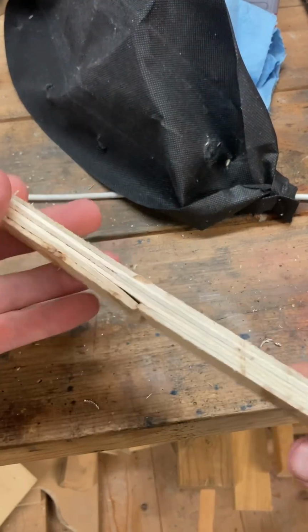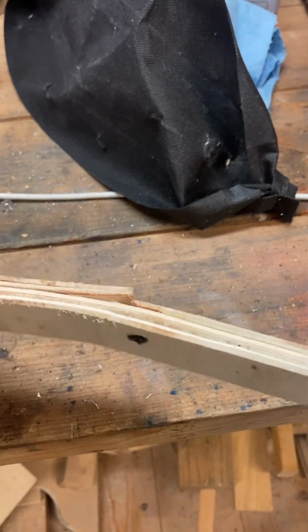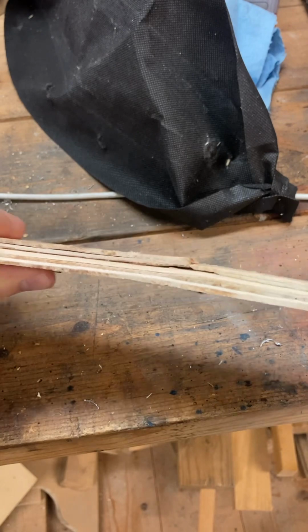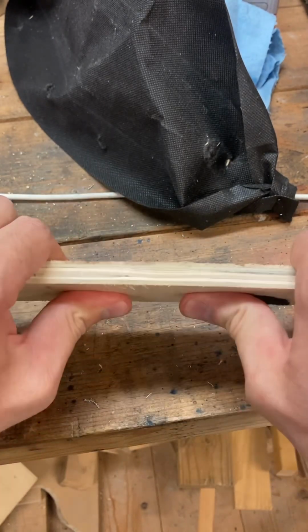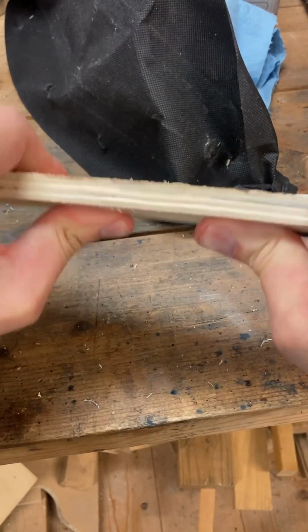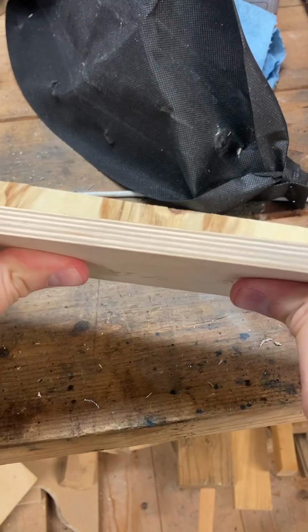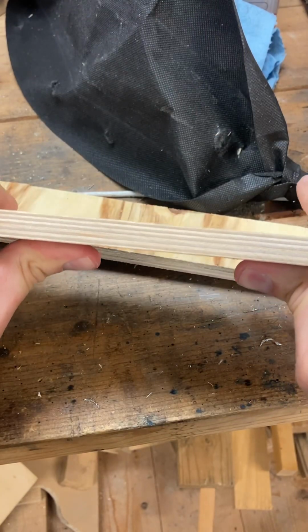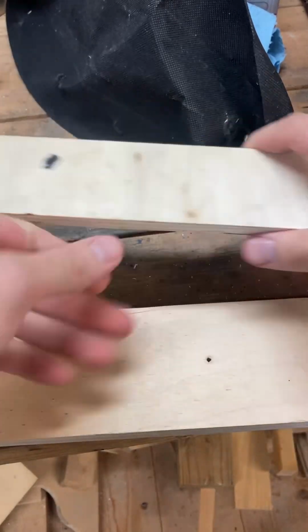So I was surprised to see that this is actually plywood that they put in here, but this is like the cheapest, lightest type of plywood that you can get, and clearly not very strong at all. So you look at how much this flexes compared to the piece of Baltic Birch that we're about to put in there, and do the same amount of force. I mean, it doesn't flex at all. So this is going to be a much better replacement.